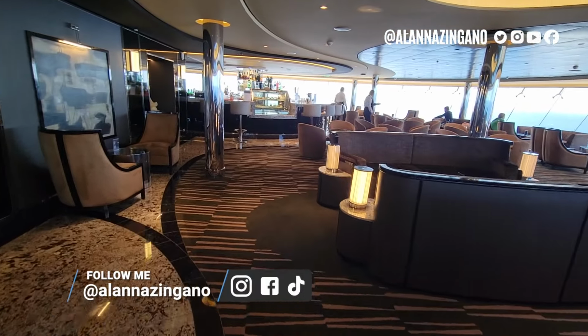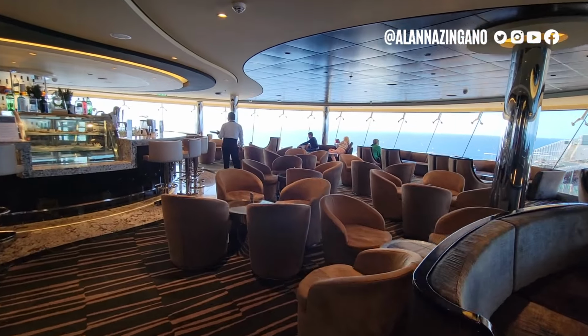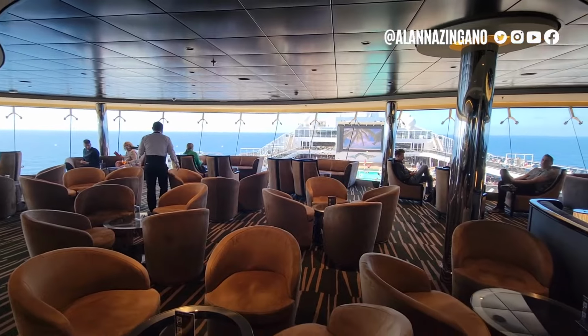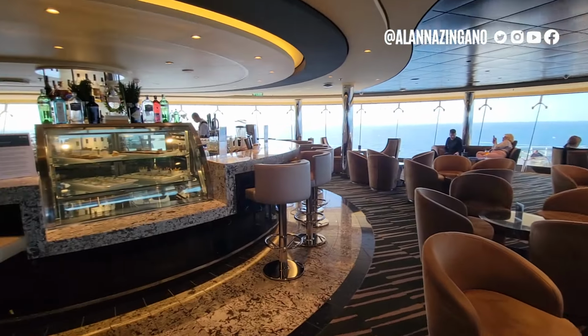And during the day, you can see that people enjoy hanging out here for the fantastic views. We're looking out onto the beautiful ocean, along with seeing the atmospheric pool down below us, and just kind of people watching and taking it in.